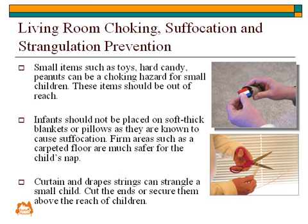Small items such as toys, hard candy, peanuts can all be a choking hazard for small children. These items should be out of reach. Also, infants should not be placed on soft, thick blankets or pillows as they are known to cause suffocation. Firm areas such as a carpeted floor are much safer for the child's nap.